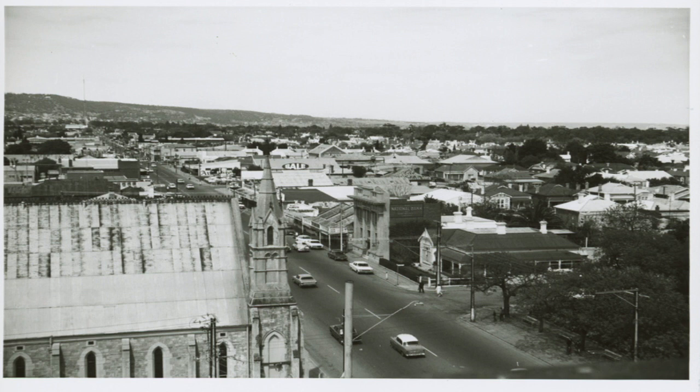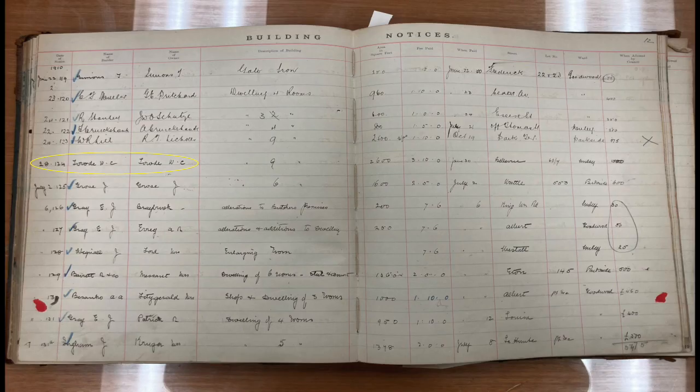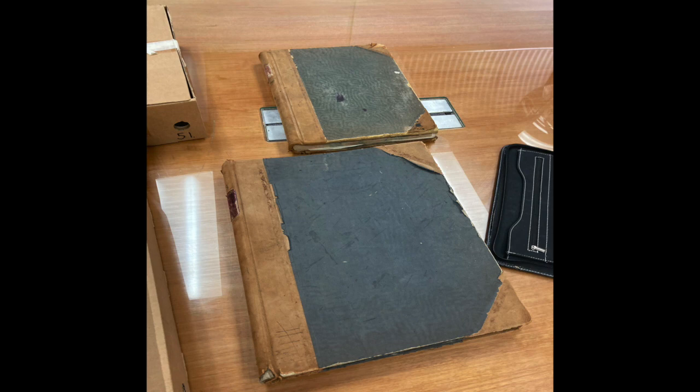So there were many dead ends in our house history research, but one lead looked promising. The State Records of South Australia had 3 volumes of Unley building registers from 1900 to 1923. And I was so confident that would give me the builder's name and confirm Torode had built our house. But no, the second volume was missing.